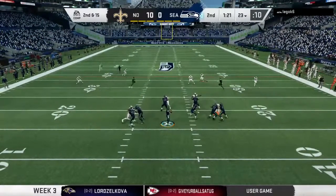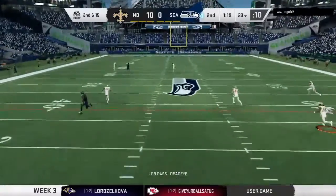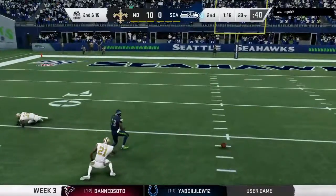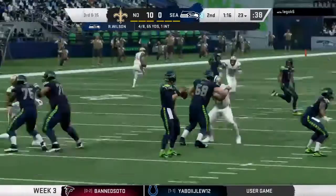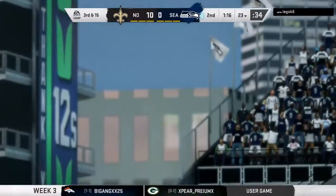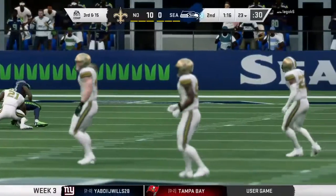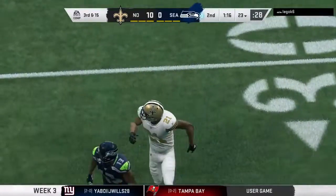Now Wilson. He's going to air it out for Dorsett. And he bats it away, and it falls down incomplete. It was the veteran safety, Malcolm Jenkins, who got a hand in there to disrupt it. Really solid coverage from the current NFC Defensive Player of the Week. Also had an interception in that game a week ago.